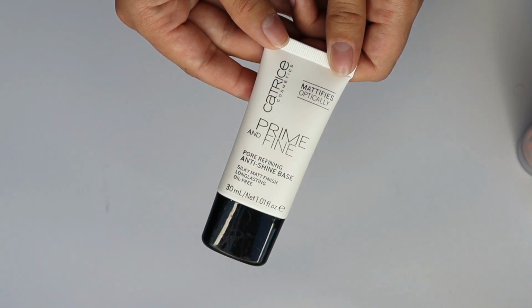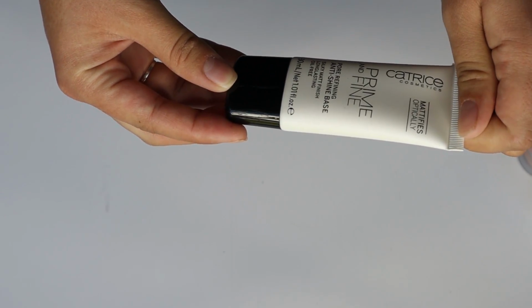This is the Catrice Prime and Fine, what is this? Anti-Shine Base.